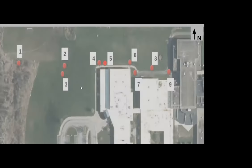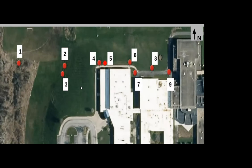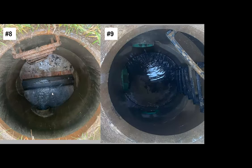So since we now know that these manholes in the culvert do not lead to our parking lot, we really wanted to figure out what they led to. We are going to take a look inside now, starting from the east, working our way down from the west. So first up, we have manholes number 9 and 8.